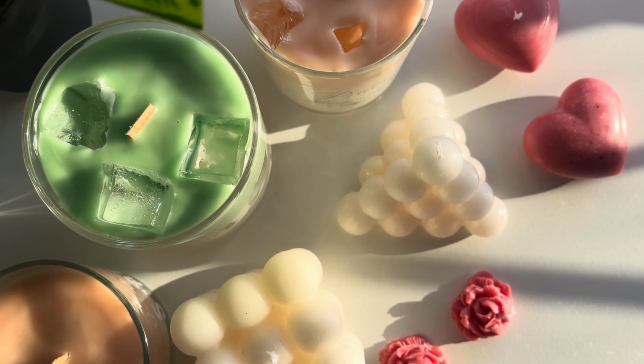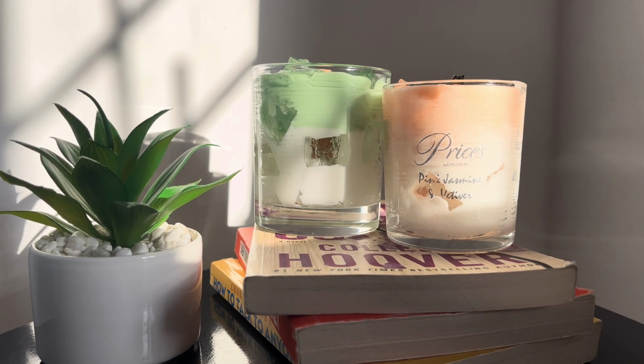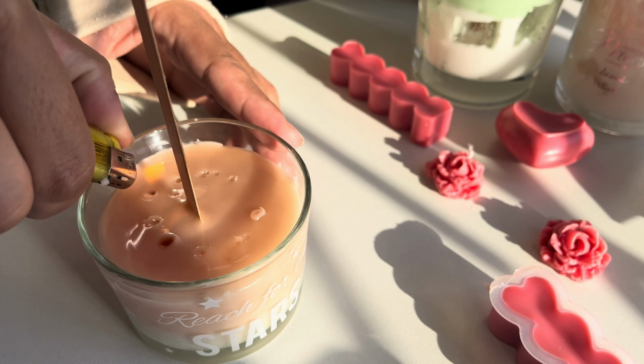And ta-da! Here they are. I'm loving it. This one is definitely going on my bedside table. There are few minor details to keep in mind.